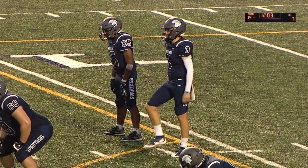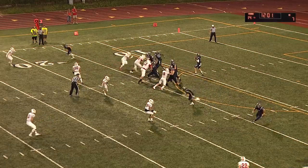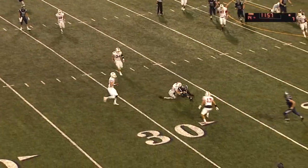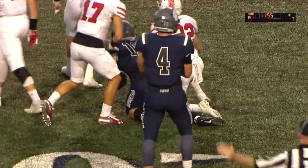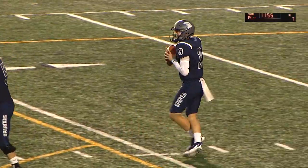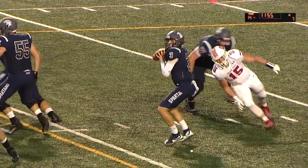Yes, and letting Case get up by 2 scores is never a good idea. Saxton under duress, stepping up, getting hit, but delivering a strike and a first down to Michael Wojcikowski. Beautiful pickup on the blitz there. D gets a little beat around the edge, but does just enough.